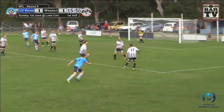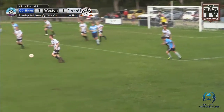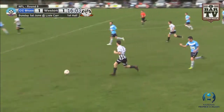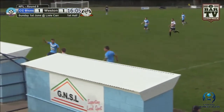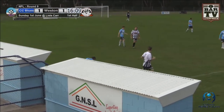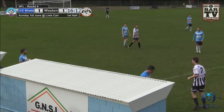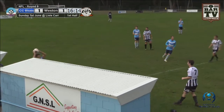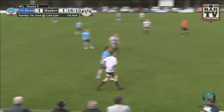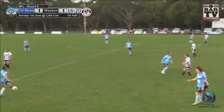Looks to cut the ball across, and Turnbull again. I guess with Evans in the middle, both players with a very good work rate now. Weston get the ball to the halfway line through Liam Thornton. Couldn't quite get the ball in, and Charlestown win themselves a throw. Exciting stuff early on. Just 16 minutes in now. Scoreline 1-1 here in today's match of the round.